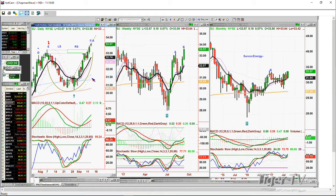I'm going to call this double top right here at 32.78, something like that, as a Chapman Wave phantom peak. And I'm going to go here and call it an F/B with an emphasis more on the B, but at this point I'm writing it as an F/B. But the MACD and stochastic are great.